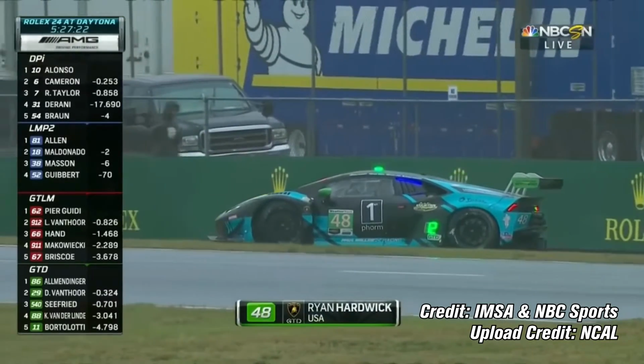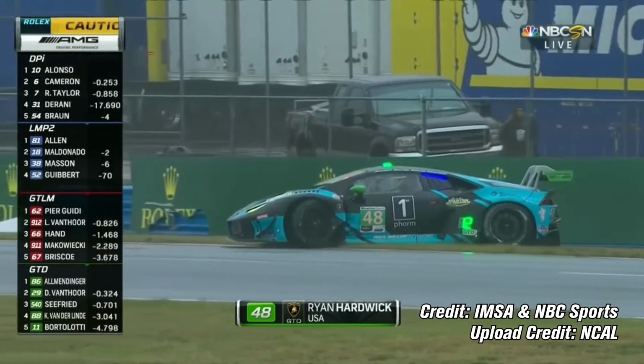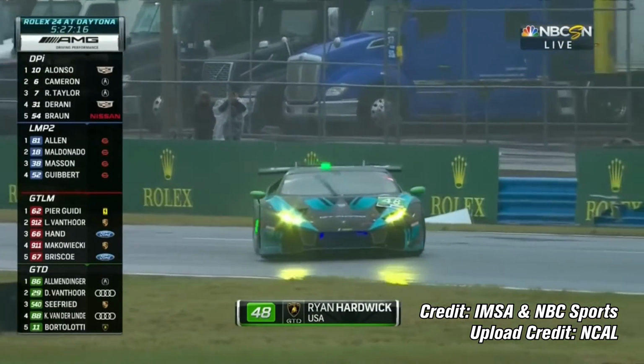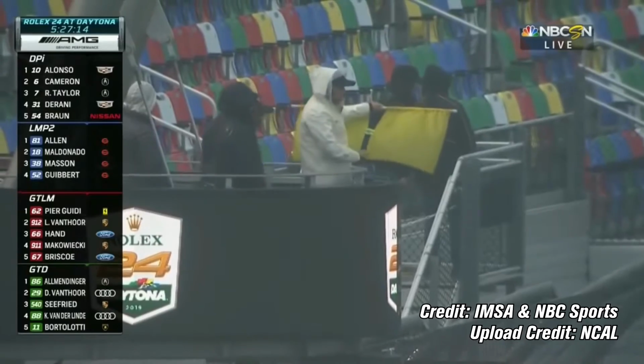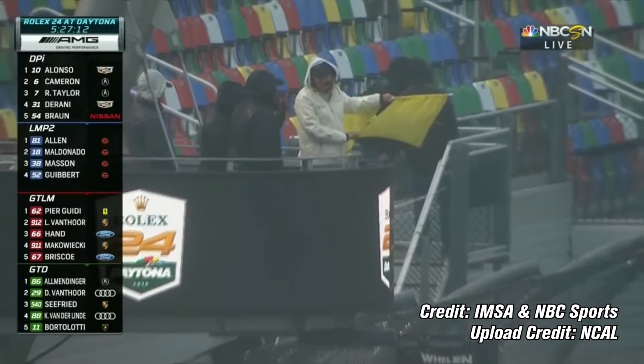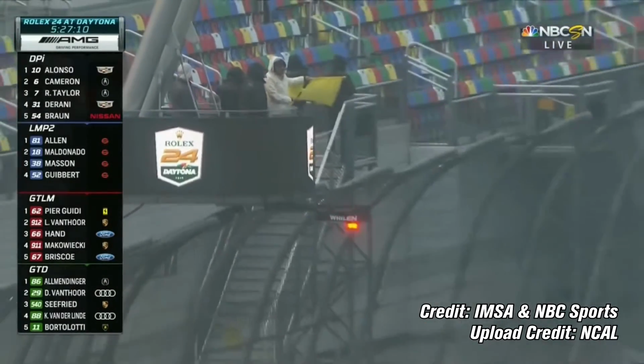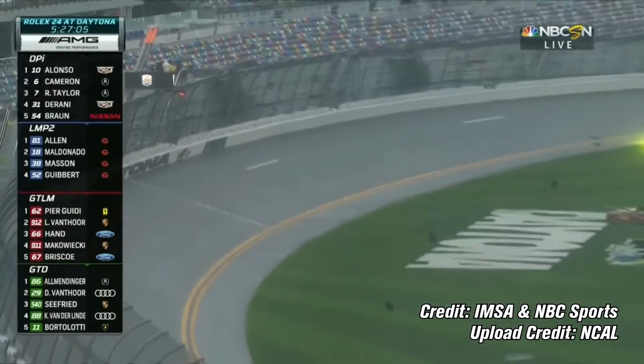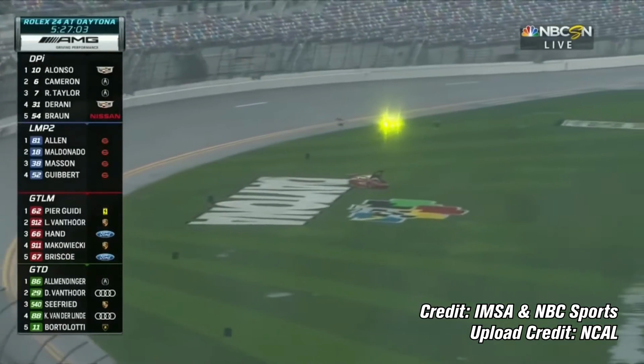The background color is colorized by the class group, which black meant for DPI, blue for LMP2, red for GTLM, and green for GTD. I can live with that for sure. Too bad the logo changing colors is gone, though. Oh, the nation of the driver is underneath, in abbreviated form, by the way. It also shows the car make, all that fancy stuff.